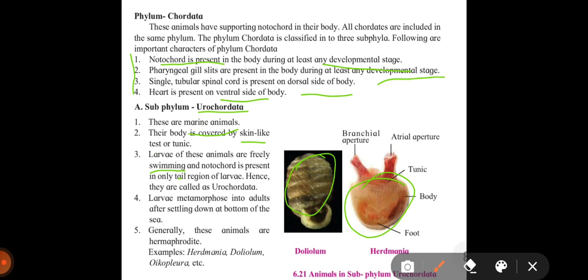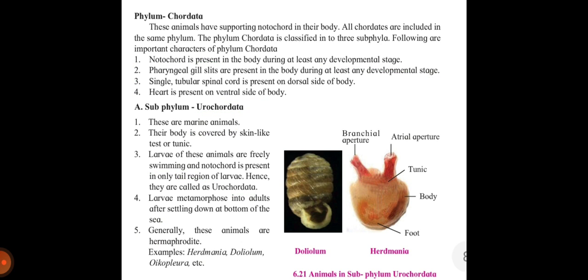Notochord is present only in the tail region of the larvae. Hence, they are called Urochordata. Larvae metamorphose into adults after settling down at the bottom of the sea. Metamorphose means they undergo change in their physical appearance. Generally, these animals are hermaphrodite, meaning both male and female reproductive organs are found in one single body. So these are the important points regarding subphylum Urochordata.